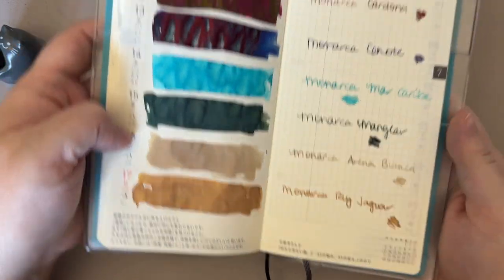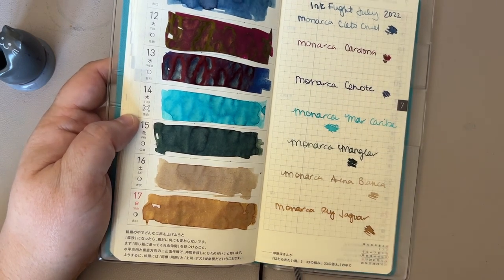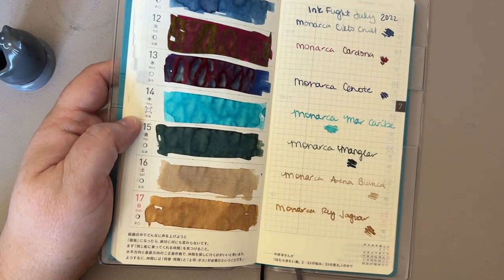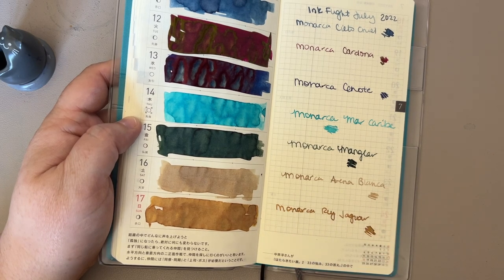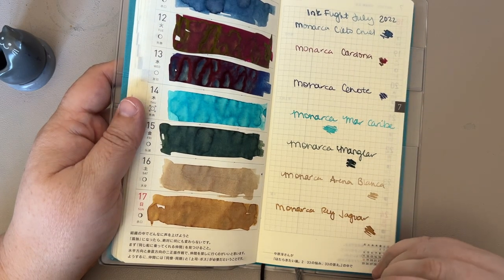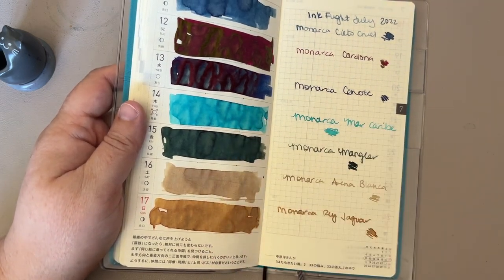But yeah, overall, I think this is a really interesting set of inks. We do have a couple of blues, and this sort of color is pretty, I'm not gonna say standard, but it's common. And some of these more interesting colors. We get a lot of blues in ink flights, and I don't feel like we see as many greens, and we definitely don't see anything in this color family usually.